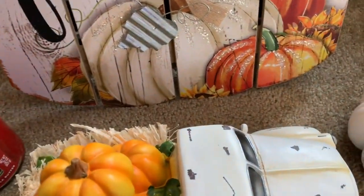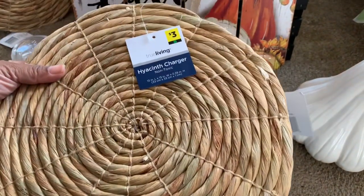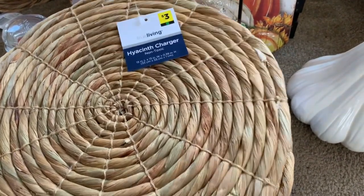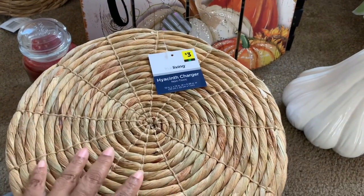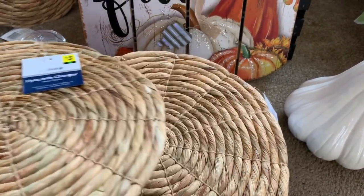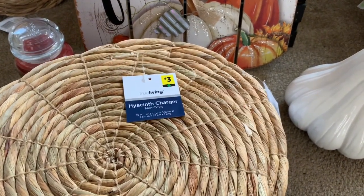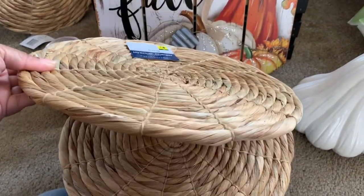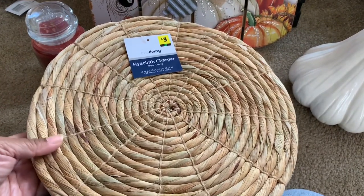And earlier last week, I had went to Dollar General. Was it Dollar General? Yeah, Dollar General. And I got these chargers, which I might use on my fall tablescape. I'm not sure. So I got four of these, and these were $3 each. And I like how it's a natural color and will blend in well with my tablescape. So I did get four of these.